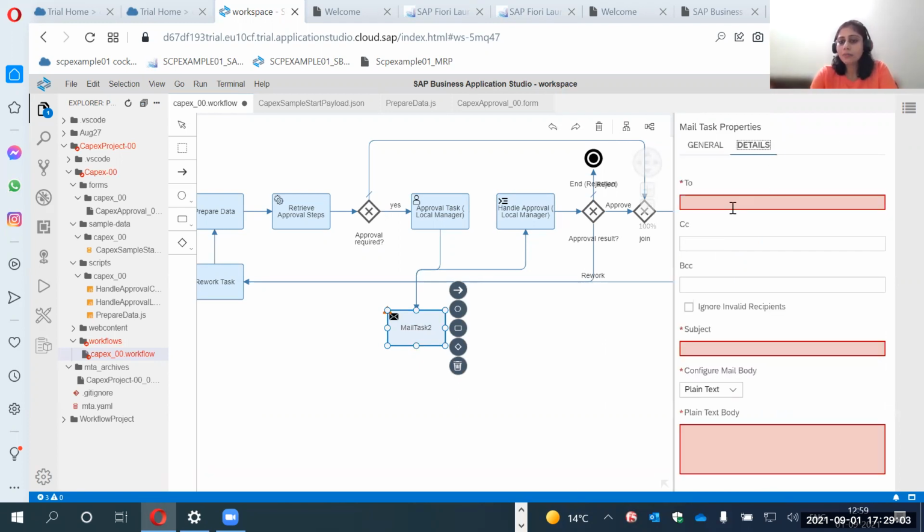So you can definitely send a mail to them that, hey, there is a task waiting in your name in your My Inbox application. Can you please access and do the needful? So it's very straightforward here.